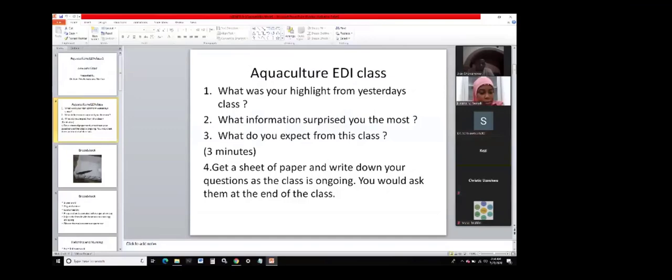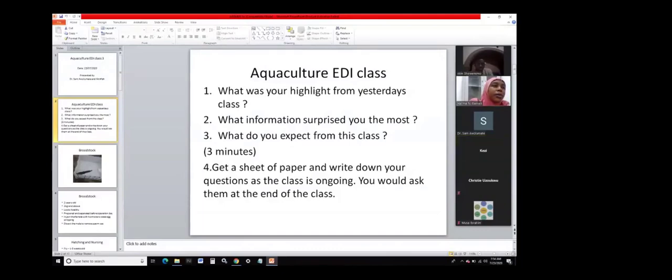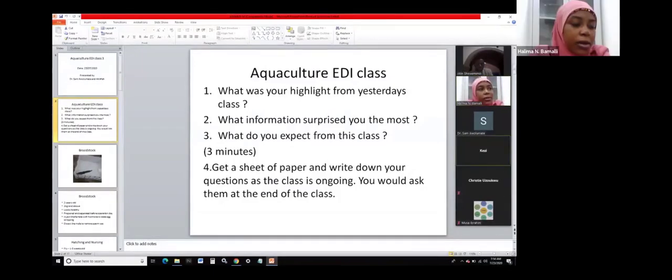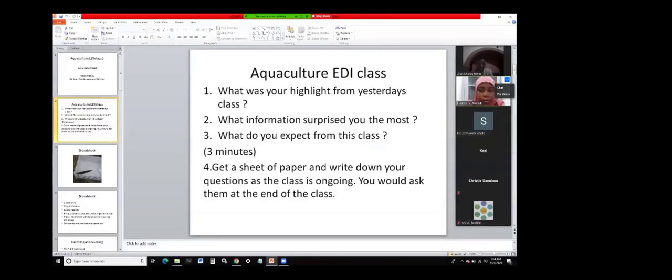And we neglect the processing aspects. A lot of us just go out and sell when we could even process to a different level and even explore having different flavors in our fish and sending it to the market. Yes. And a lot of times we just sell to those people that resell.